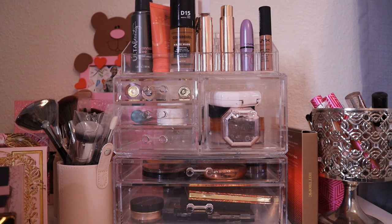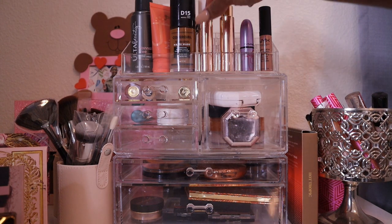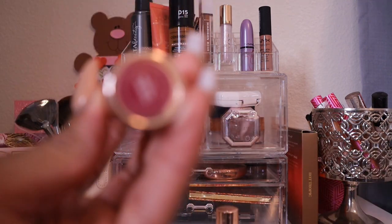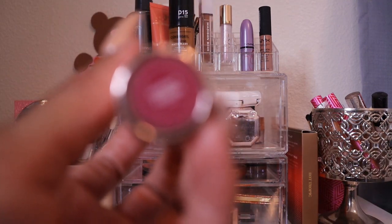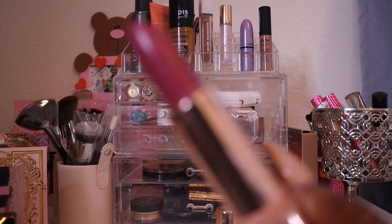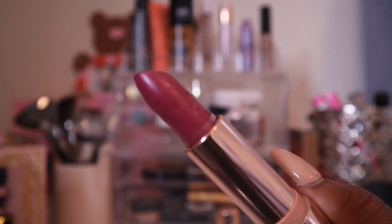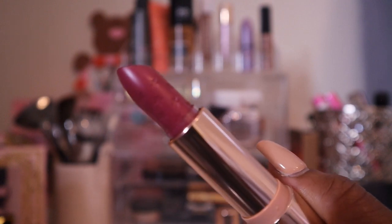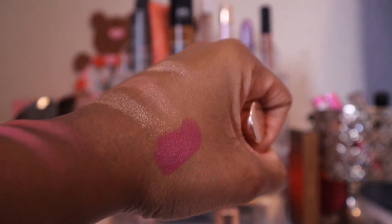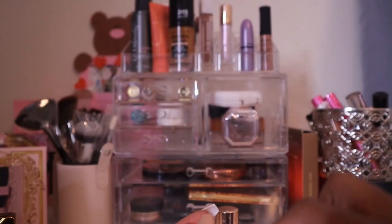So again, with my lip products, I was very strategic in choosing what I wanted. So the first two are going to be my ColourPop bullet lipstick. The first one I have is Moody Bloom. This one is a really deep purple fuchsia kind of color. It is absolutely gorgeous. If my camera would focus on it, the color is so pretty. I'll give y'all a swatch of that lipstick. It is so bold, but it's still sexy, very pretty, and I can definitely wear that color.